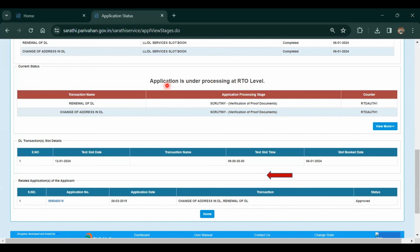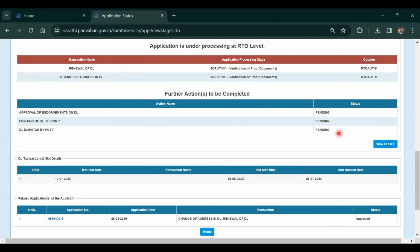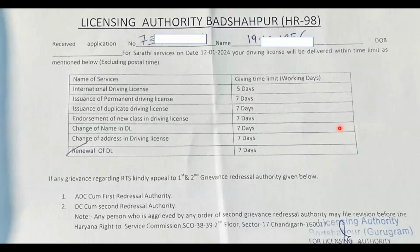And now if you see here, it is starting to show that the application is under processing at RTO level. And if you click on this view more button here, it shows that approval of documents, printing of driving license and dispatch by post are pending. This is the information shown here. Now after this is done, you can visit the RTO office. When you visit the office, this is the receipt that you will get after the completion of your application at RTO.